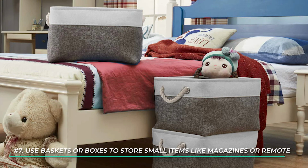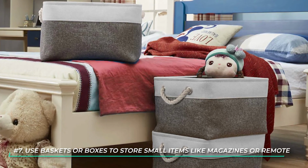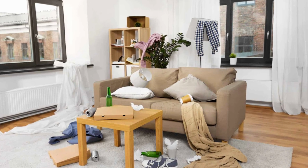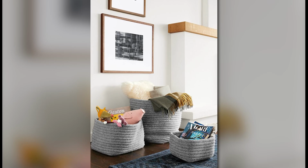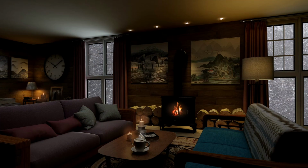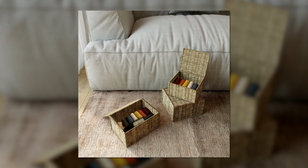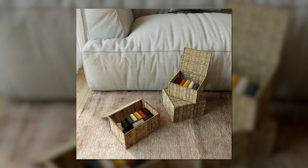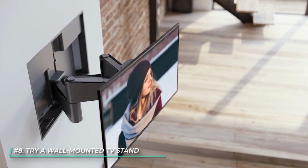7. Use baskets or boxes to store small items like magazines or remotes. If your living room is starting to feel cluttered, you may want to consider using baskets or boxes to store small items. This will help to declutter your living room and make it more inviting. Baskets and boxes can also help you find small items more easily, and they can keep your living room looking neat and tidy.